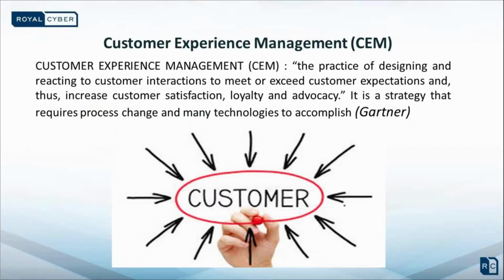So let me begin with customer experience management. As Gartner has said, CEM is the practice of designing and reacting to customer interactions to meet or exceed customer expectations, and thus increase customer satisfaction, loyalty, and advocacy. So here what we mean is CEM mainly involves designing, implementing, and managing customer experience. Tealeaf would also help in addressing customer challenges and customer struggles, and develop best practices for evaluating customer analytics.